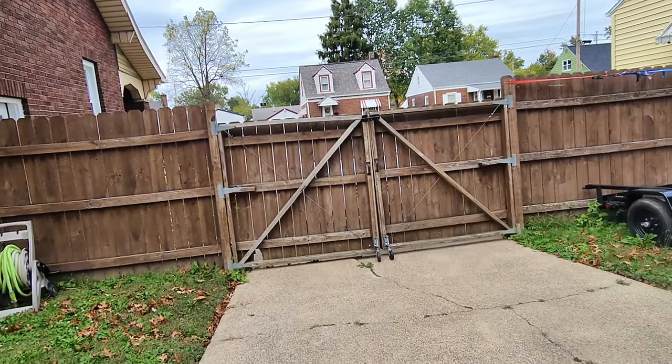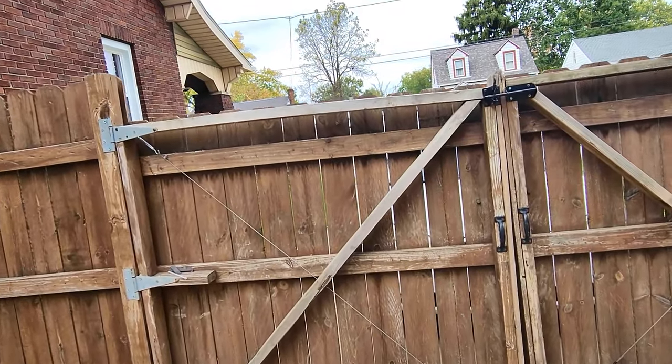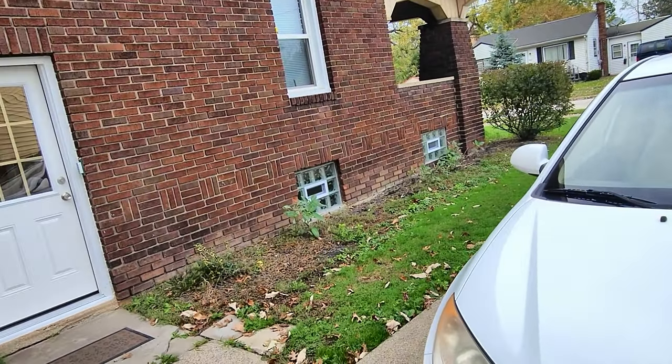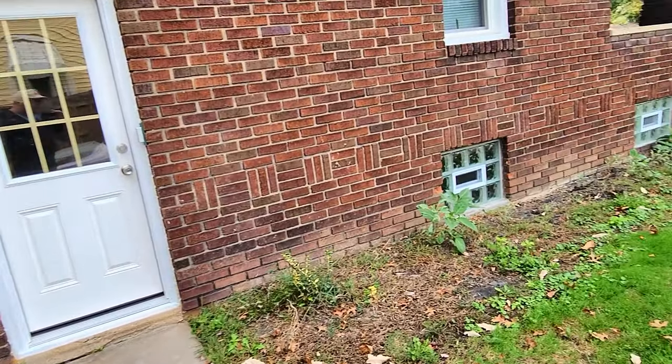And boy, what is that smell? So I walk into the basement because I'm kind of tracking it that direction. And when I get to the basement, I'm like, that is bad. That is a horrible smell.